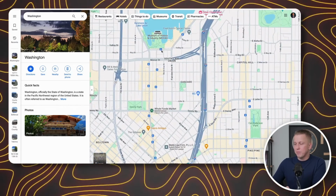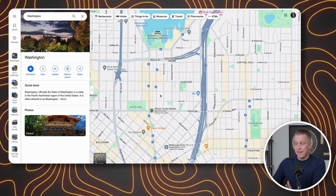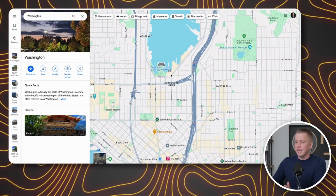The South Lake Union neighborhood, right here, is where Amazon is headquartered, on the shores of Lake Union. So it's a bustling, vibrant city center for Amazon employees. I think Amazon has over 50,000 employees in the city of Seattle.